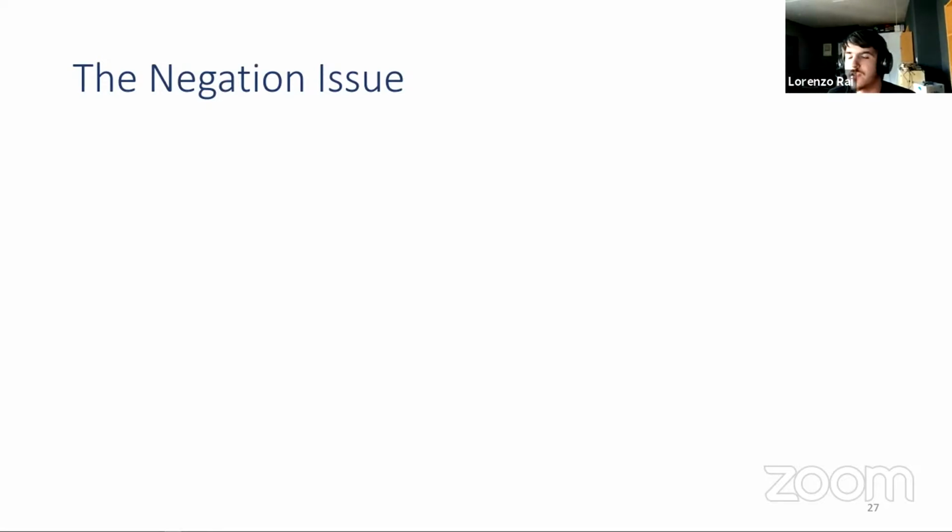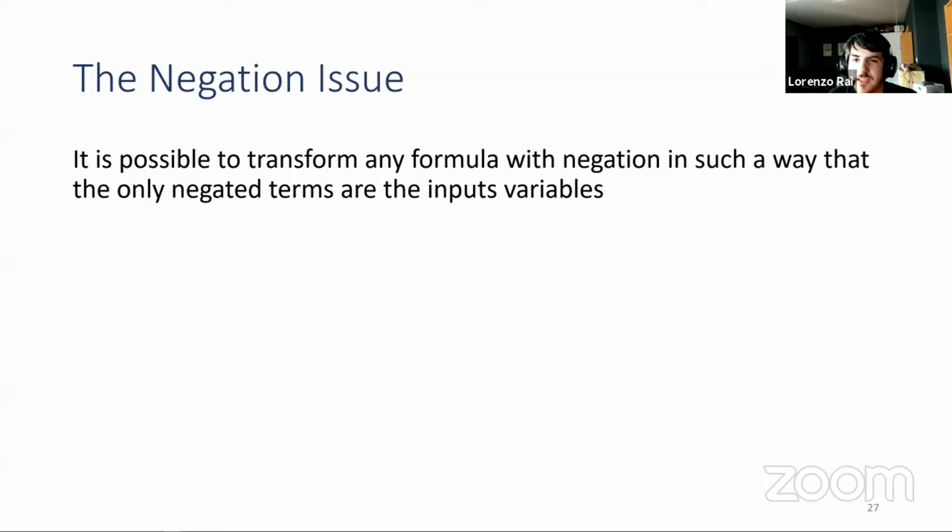Namely, it is possible to transform any formula with negation in any term in such a way that the only negated terms are the input variables themselves. Now, if you don't believe me that that is the case, you can have a look at conjunctive normal form and disjunctive normal forms and the proofs for them. But sadly, for the sake of brevity, I can't go into that right now.